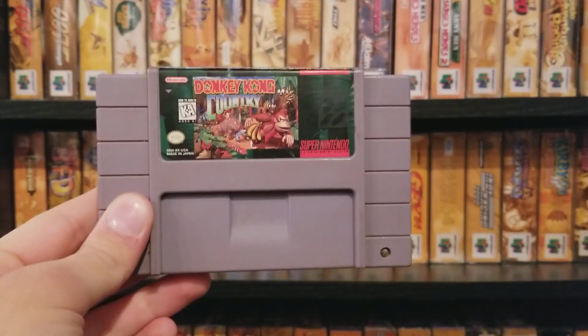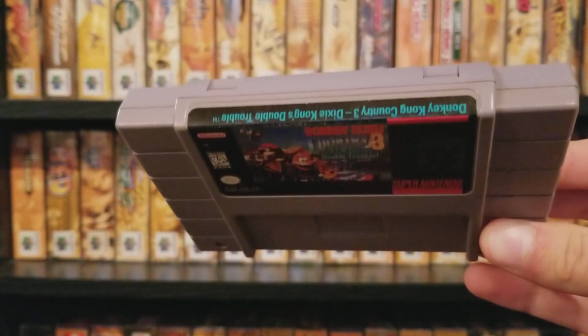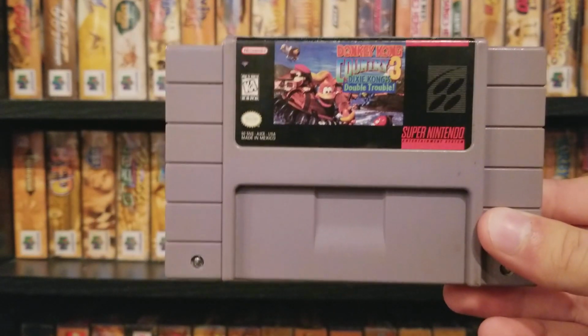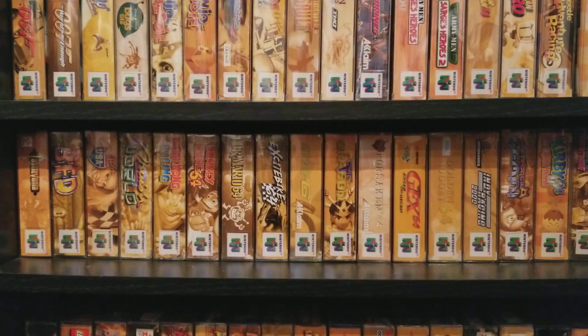I got Donkey Kong Country 1 and Donkey Kong Country 3, which I never find this game. It's bizarre. This copy I have here is the only copy I've ever found of this game. I found this at a Goodwill years ago now. Yeah, I like both of these games. I think 2 is my favorite. This might be controversial. I think 1's my least favorite of those, which is weird, but those games are all fun.